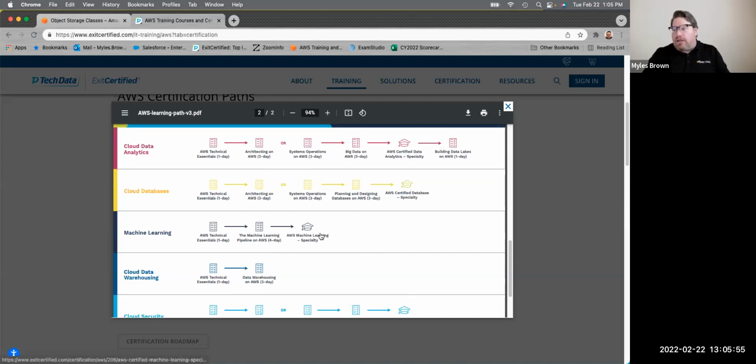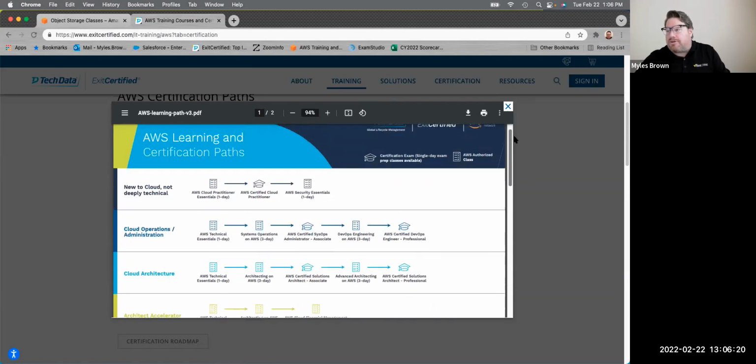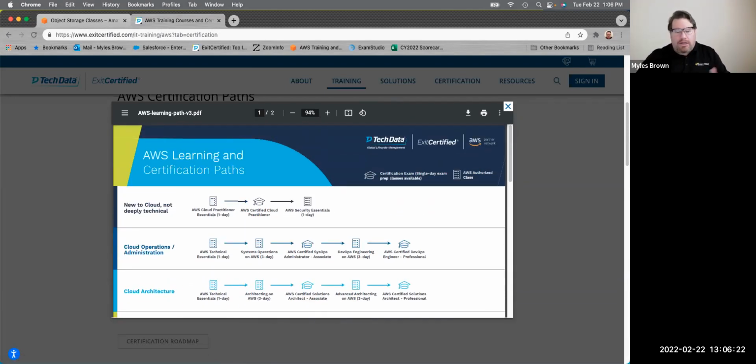Here's the machine learning path. The 4-day machine learning pipeline is the best way to prepare for the machine learning specialty. And then there is a database specialty. We've got that 3-day planning and designing databases, which again is an advanced class. They expect you to know AWS, so you take either the architect or the sysops first. And then there are all kinds of other paths here. So you can find that document on the link that Alex put in.